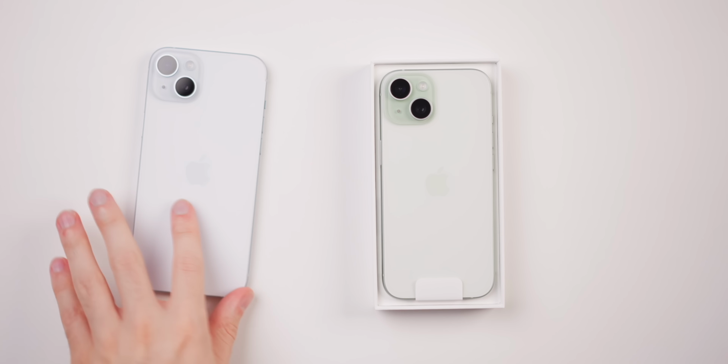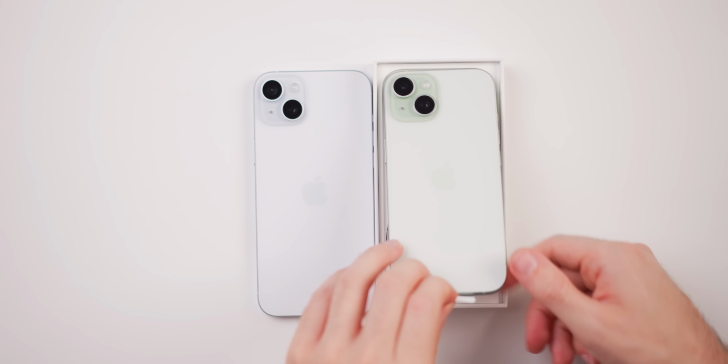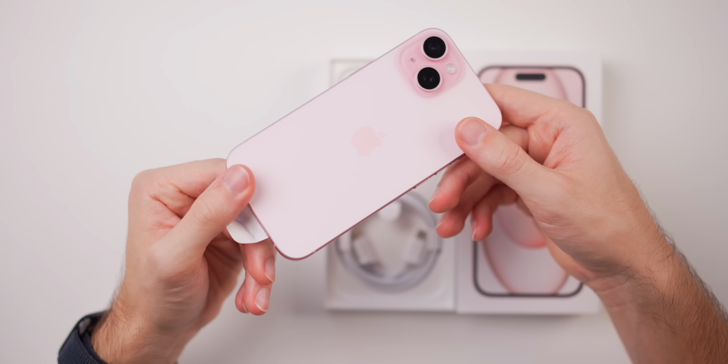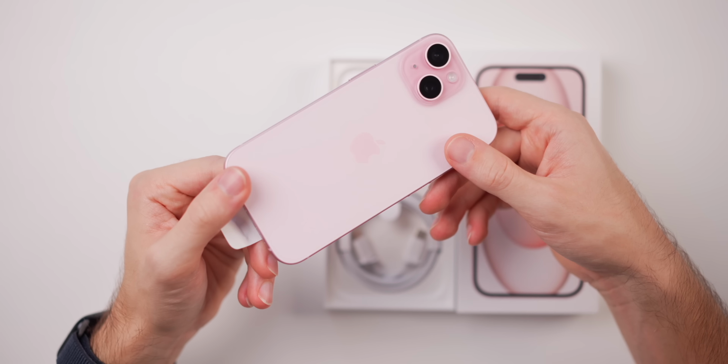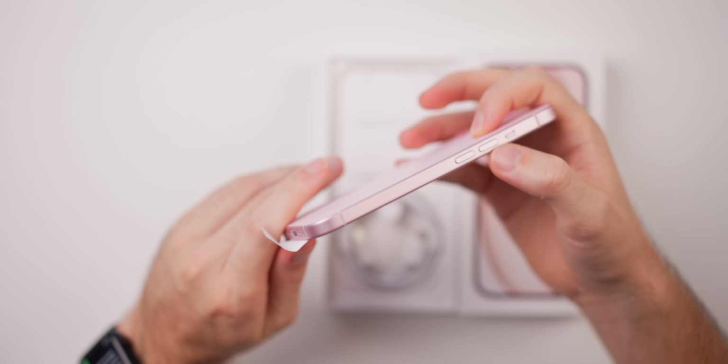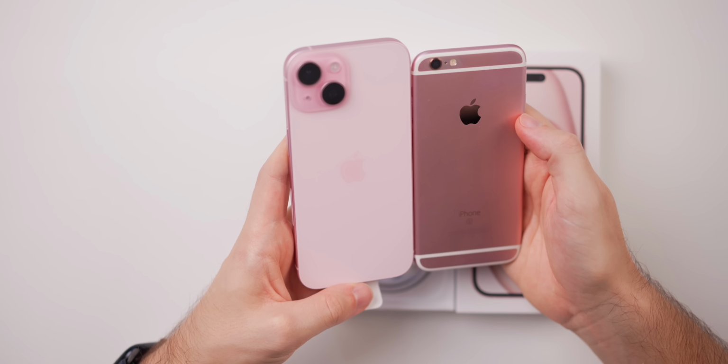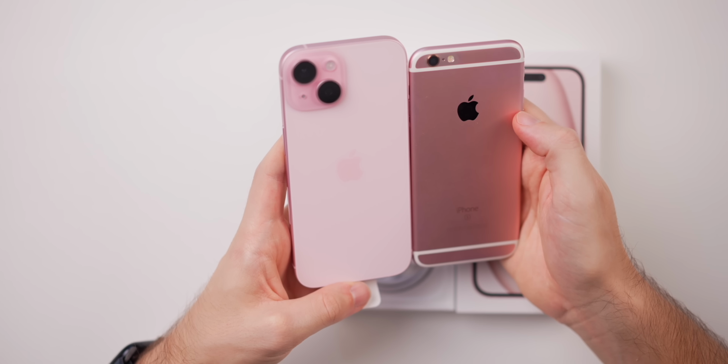So of course I got the iPhone 15 and 15 Plus in all of the colors, but I decided to keep the iPhone 15 in green. I absolutely love that green. That is still my favorite color hands down for the iPhone 15 series. And then I kept the iPhone 15 Plus in pink because this was the first year we have a legit pink phone, in my opinion, ever since the 6S. I think the 6S was the last real pink iPhone we've had.